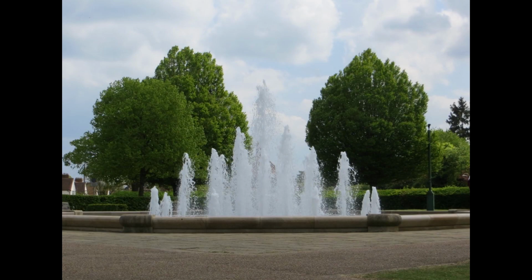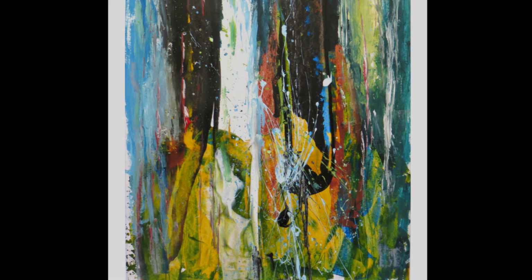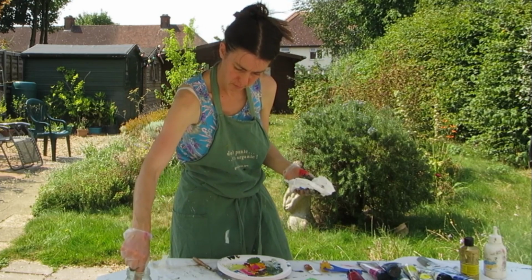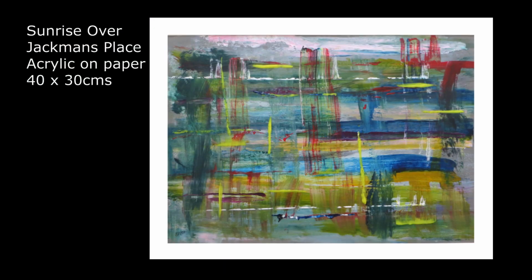If you've ever driven into Letchworth, often the first thing you see is the iconic fountains and gardens in the middle of town. This piece is based on those fountains, called Fountain. I'm not normally a morning person, but one memorable day I was up at dawn as the sun peeked over the houses. So this is the essence of that moment. It's called Sunrise over Jackmans Place.